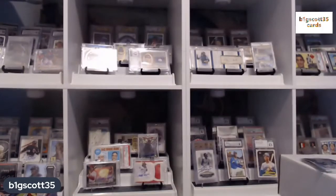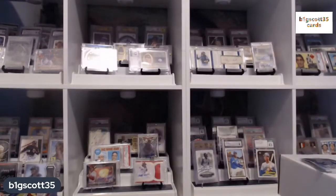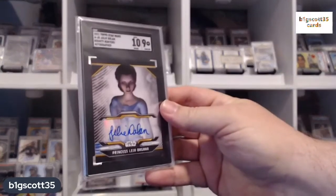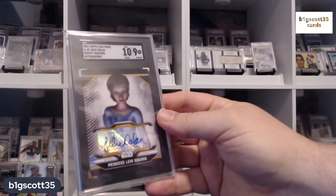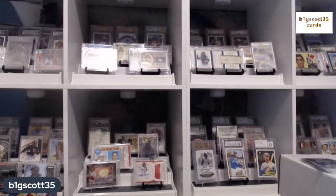And another one. So this Ventress here, this is such a nice card. It's just beautiful. But I just love them in the SGC slabs. They just look so good. Just beautiful cards. I just love how they do them. Some more Star Wars here. I've showed this auto off before, but now I got it slabbed, of the voice actress of Princess Leia, Julie Dolan. 10 auto, 9 on the card.